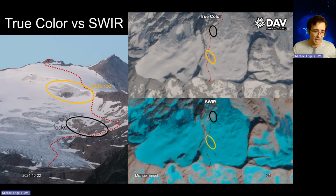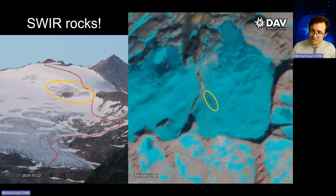So I always propose, if you go within the high season to high altitude mountaineering, use shortwave infrared for this glacier assessment. Let's zoom in a bit, because the question is now, as you can see on the image, which is taken on the same day as the satellite image, that's for sure.